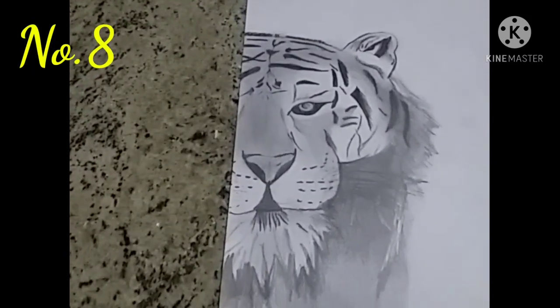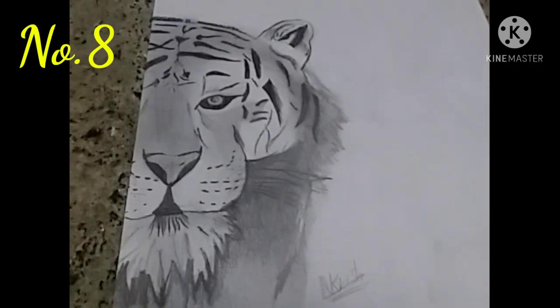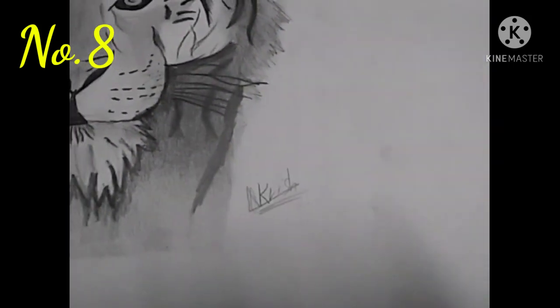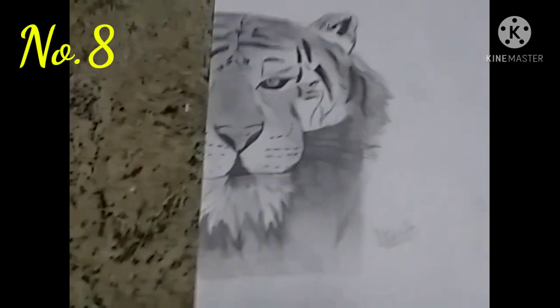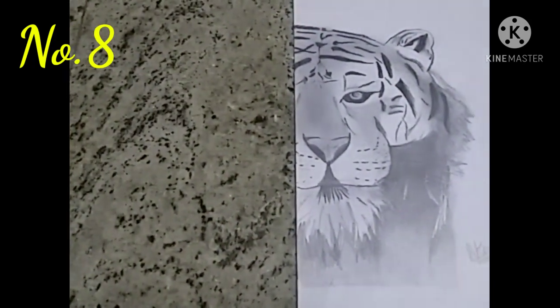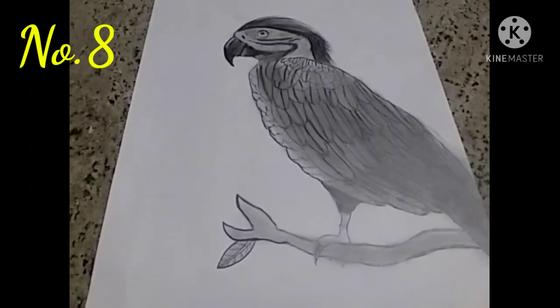And this one also I drew. I used to draw a lot more, and you can see my signature also. I used to draw a lot more like this, but I don't remember where I kept some epic drawings. Okay, let's see the next one.